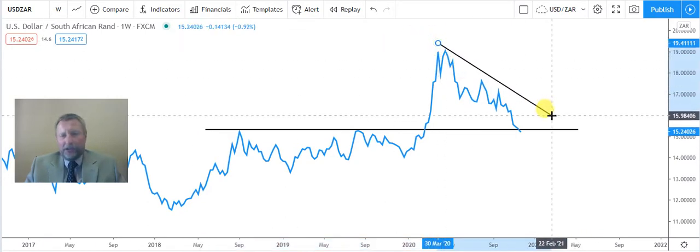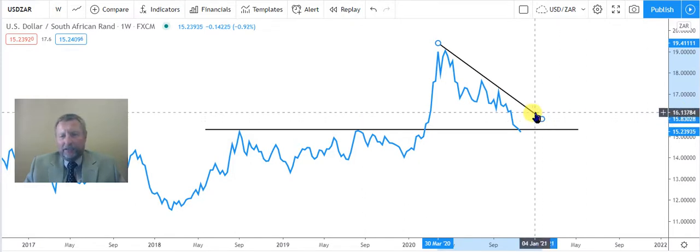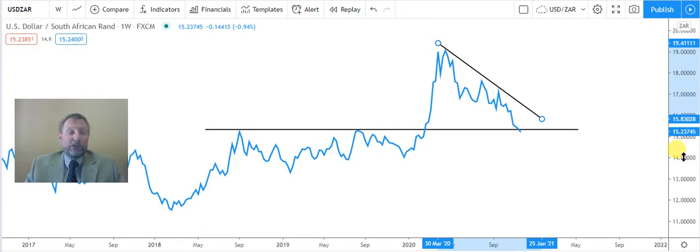I'm focusing on this little line. If it bounces above here, and remember the rand had one beautiful rally all the way from 19 to about 15.20. If the rand can turn this line, and there's the level, 16 rand 10 cent. If 16 rand 10 cent can turn into a support and the rand starts to move above that, we can maybe be surprised that the rand can also weaken again.